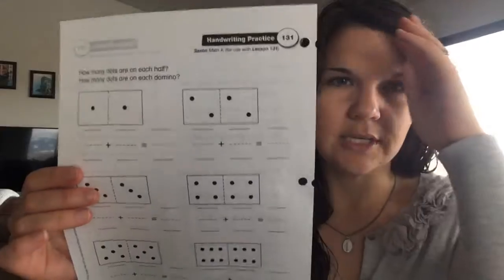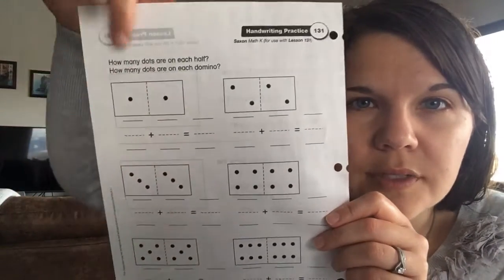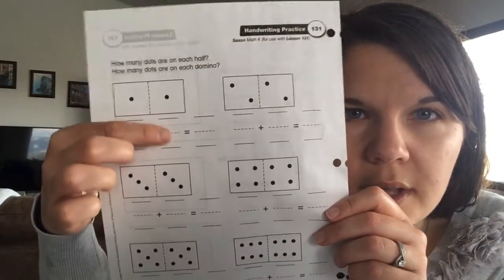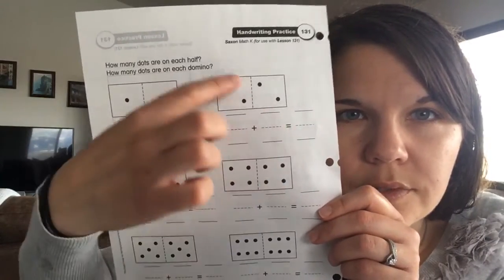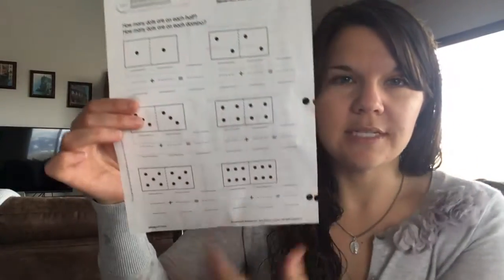On the back, just like we've been practicing, is domino addition, but look, this is doubles. It's the same number 2 times. So this is 1 plus 1, and that equals 2. Here's 2 plus 2, and that equals 4. Okay? So you have 6 doubles facts to do. That should be super speedy quick.